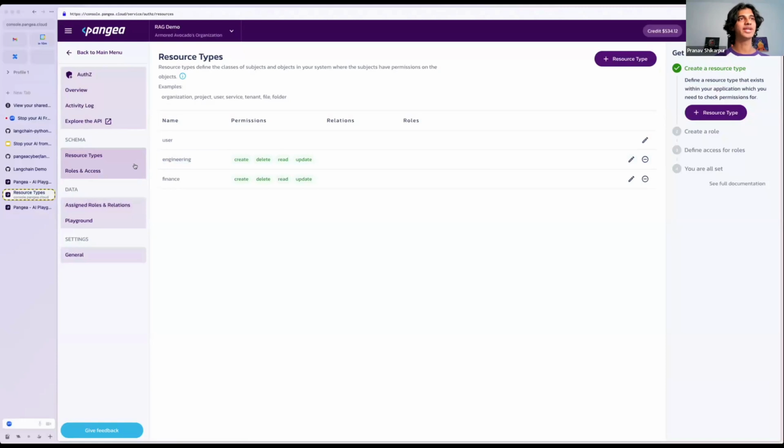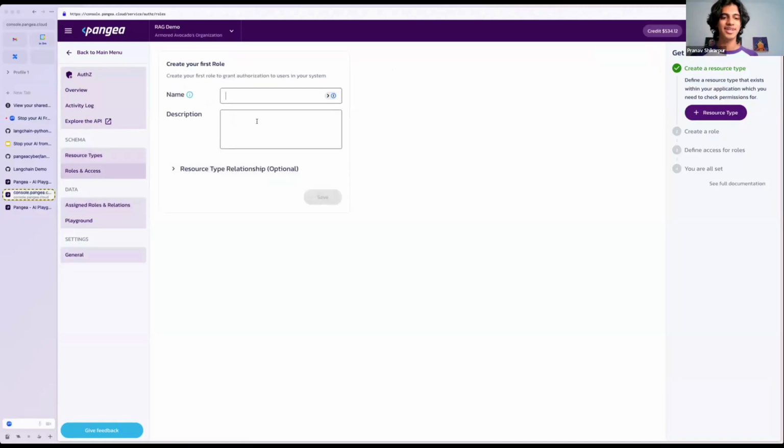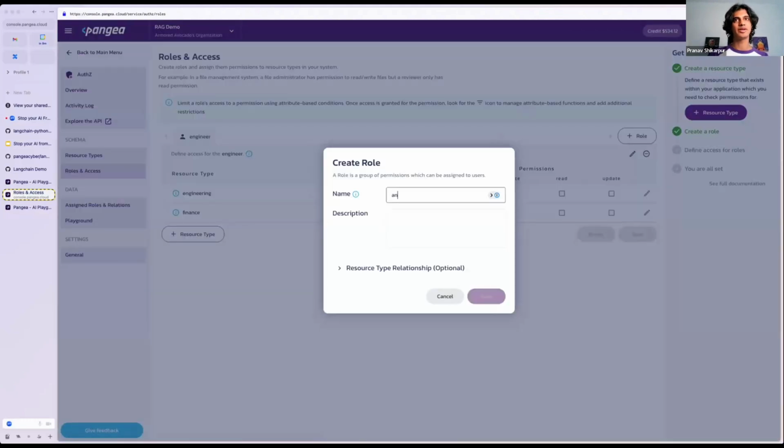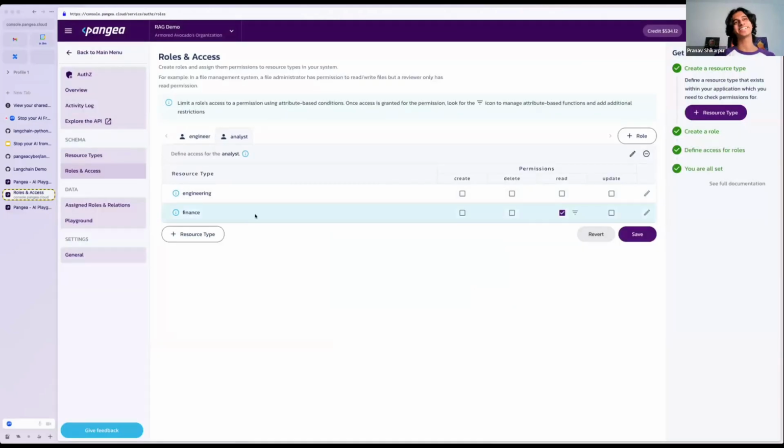So we can go to roles and access. And we can say engineer as a role, which is cool. We can save it. And then we click on role again on the top that says plus role to create a new role. And we create an analyst. We're going to select finance as the only resource they should be able to access. And similarly for the engineer, we're only going to choose engineering, not finance. We'll hit save on that. And so if you go from engineering, and then if you go to analyst, it only has access to finance, which is really cool.